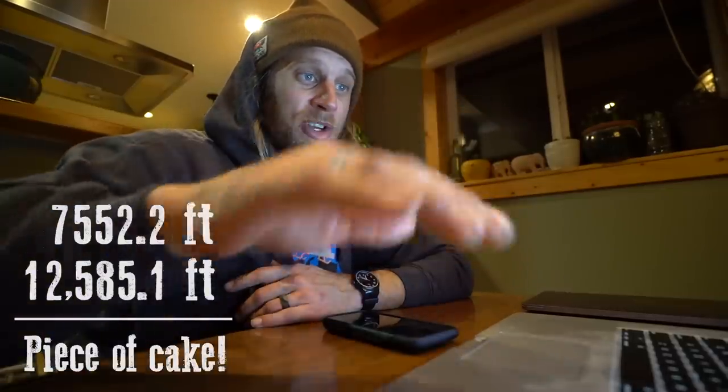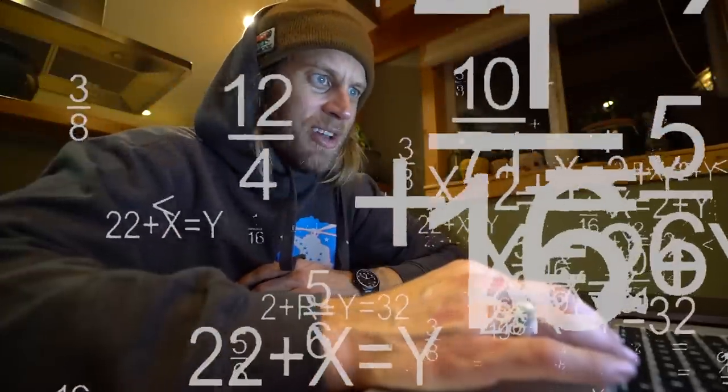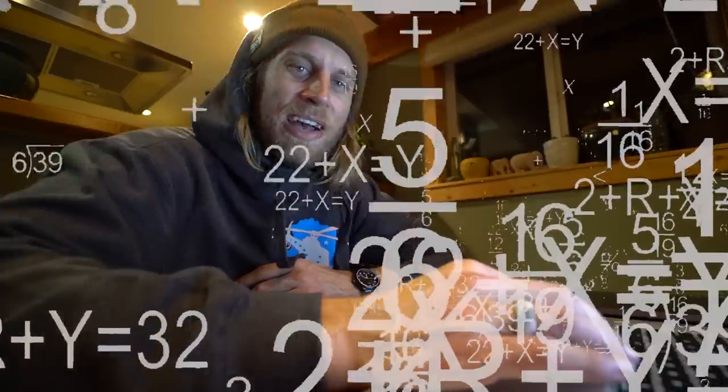It's got an elevation gain of 7,552.2 feet, an elevation loss of 12,585.1 feet, which means essentially you start higher than when you finish. But in there, you've got 5,033.1 feet of climbing. Match that with its distance of 20 miles, and you got a big day on you. There's 11 mountain passes. Looks like the max slope angle is 52.2 degrees, so it's got some steeps to it. And overall, it's got 15.6 degrees of average slope angle.